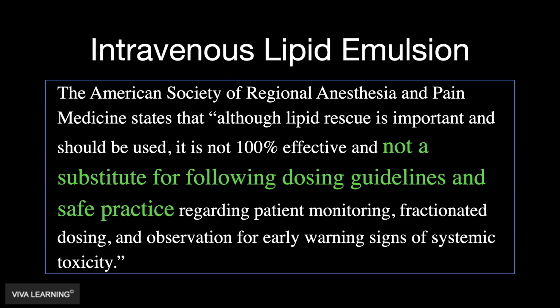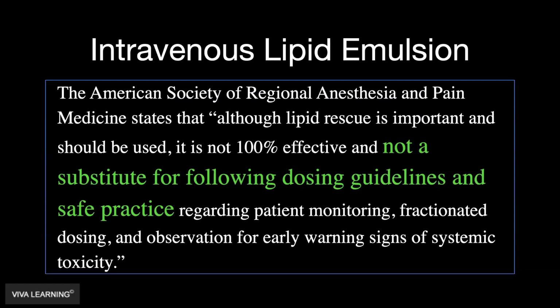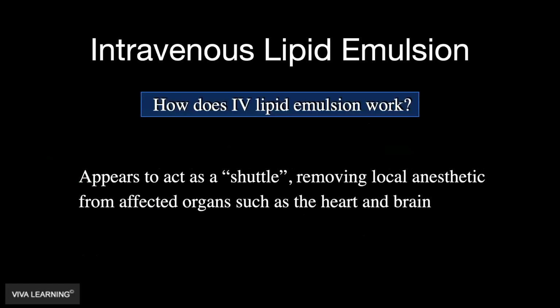And while the American Society for Regional Anesthesia, you can go back one, Stan, says that it is helpful, intralipid is not 100% effective, and it is certainly not a substitute for following the basic guidelines for monitoring and treatment, but it is an additional treatment in patients who have severe local anesthetic systemic toxicity. So next, and we talked the way it works. So next.